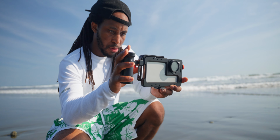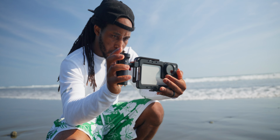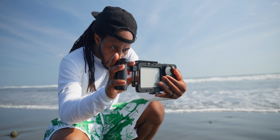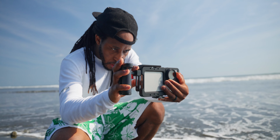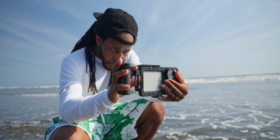So if you are someone like myself who does like to film a lot with your phone, or you want to be able to have something to make the iPhone look a little bit even more professional when you're on a client shoot, you just want an extra angle, this is exactly what you'd buy, in my opinion.